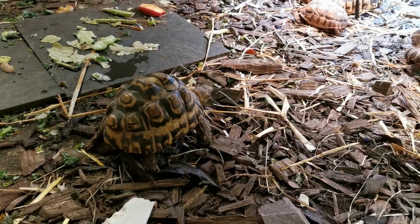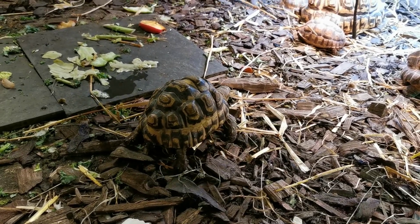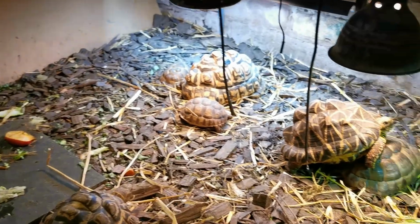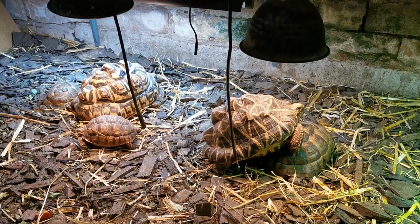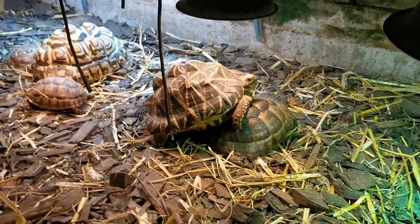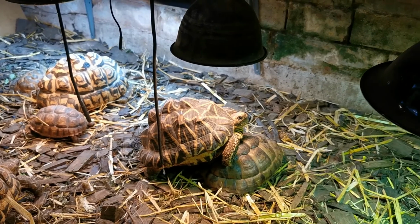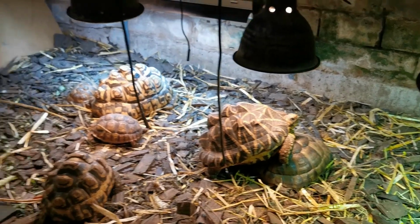My main interest are tortoises. I have quite a large tortoise room with several different species in. There are a few over there under the heat lamps enjoying some warmth. Not sure what the Indian star is doing there quite, but I think he's just trying to get close to the heat lamp. I don't think he's trying to mate with the humans.